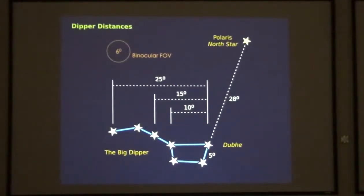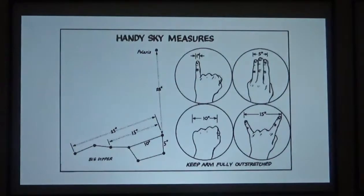Now, because we are looking at varying regions in the sky, we don't always have the Big Dipper handy to gauge everything. So just keeping this in mind from before, we can also use these as sky measures to estimate angular distances. As an example, if you hold your arm out, your pinky is about 1 degree, approximately. Your 3 middle fingers give you about 5 degrees. Your fist is 10, and your pinky and index finger, almost a sort of lightweight hang 10, give you about 15.